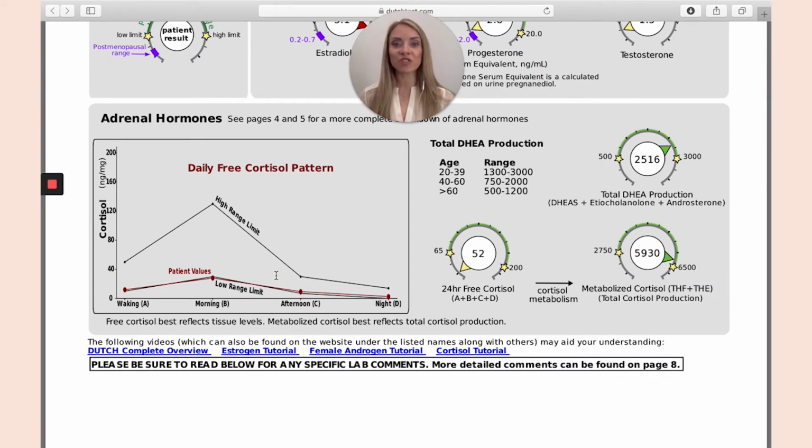So on the left, you see a chart of daily free cortisol pattern. What you want is to be kind of in between this high and low range. In the middle, you would like it to follow along with the peaks and valleys that are on this chart. So this patient has rock bottom cortisol all the way through. That's going to be quite different than if somebody has high cortisol in the morning, low cortisol in the afternoon, high cortisol in the nighttime. Those are both problematic pictures, but they're going to feel very different and they're going to be treated very differently.